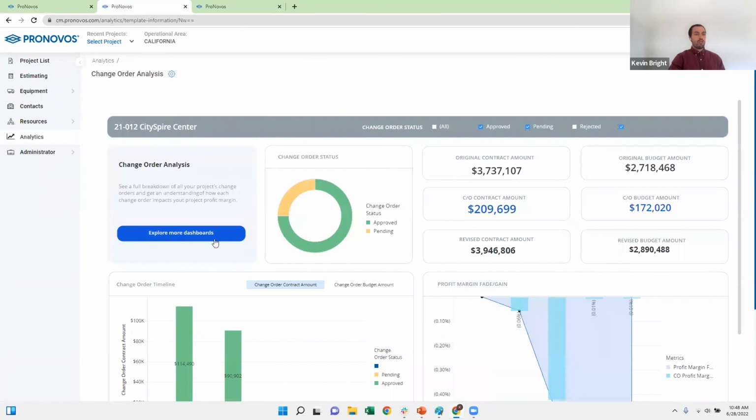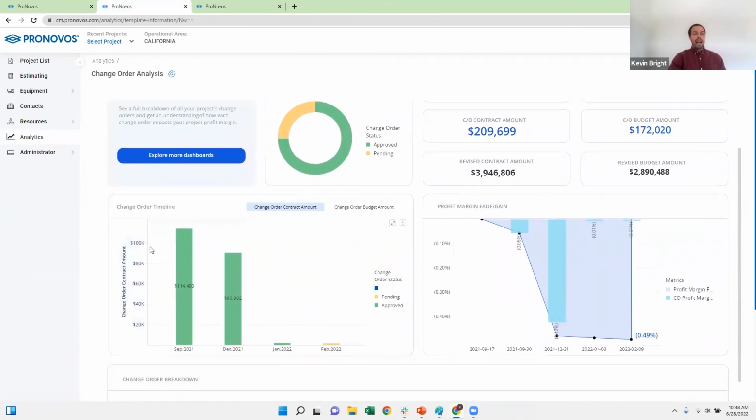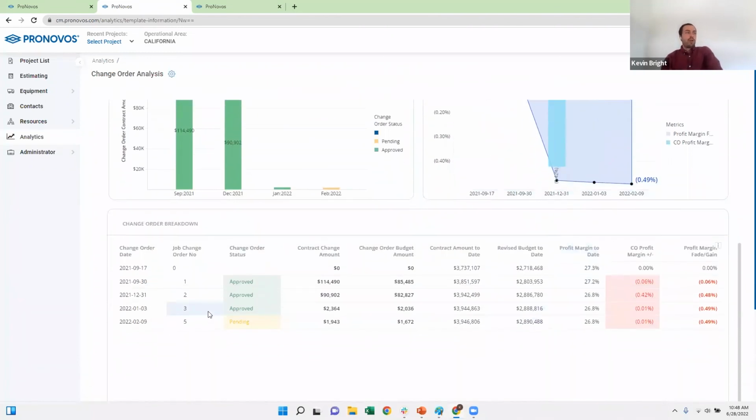So that's purely just on how I'm processing change orders. So if I go to my change order report here, I can see a breakdown of all the change orders that I have in my accounting system and how that may have impacted my profit margin on the job. So I can see the number of change orders I have in September, December, what's the status? And then right here, that's going to tell me, all right, how did my profit margin change over time? So I can see the bulk of it changed with this December change order down here. I had a profit margin fade of 0.42%. So I can go down here and I can find that December 31st.